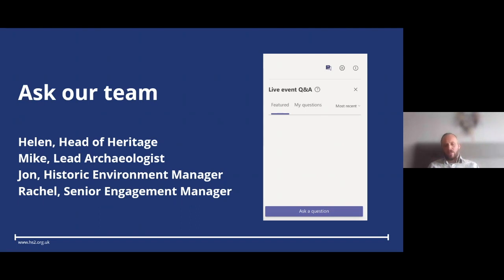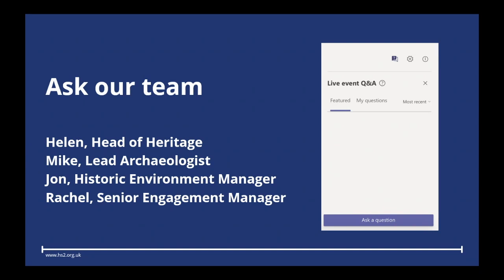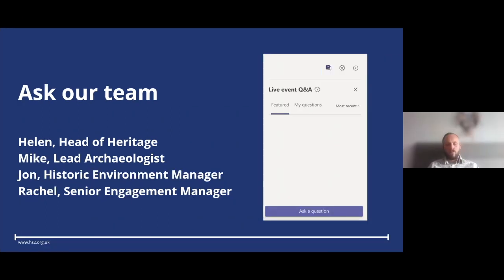Superb. And then we've got a question from Sandy, who says Millennium Point was built on the old goods yard, which would have been connected to Curzon Street Station. Has the archaeological evidence from that been made available, and how will this be linked to the Roundhouse excavation?